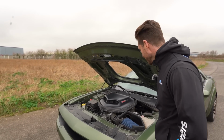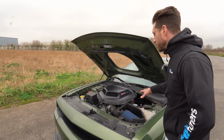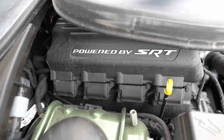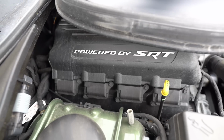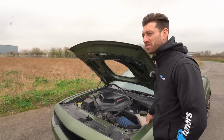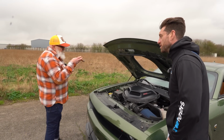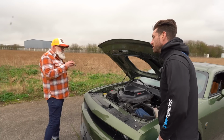Sublime. There's quite a few of them. It looks like a modern engine. It is. I mean, they probably use this engine in other stuff. Is it the same as the Hellcat engine, just without the supercharger and all that stuff? There is a small difference. The normally aspirated one is a 6.4, whereas the Hellcat and the supercharged ones are a 6.2.